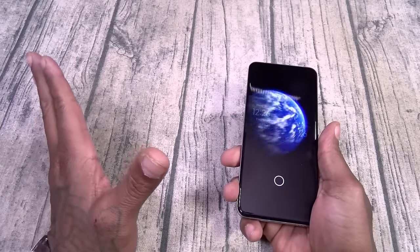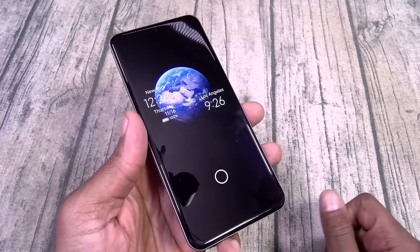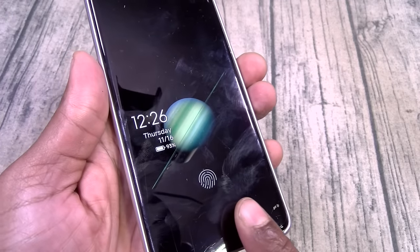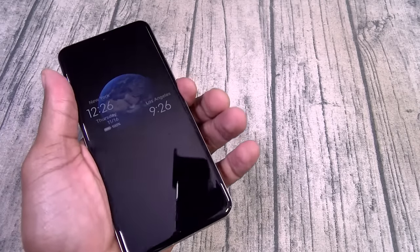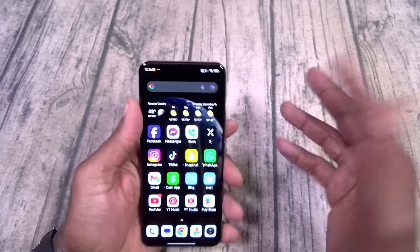Oh, and before I even get into that, one more other petty thing. I hate this little ring right here. You know, I like the fingerprint. Let me see. Does this one still have it? Yeah, you see, I like the little fingerprint icon. That looks a little bit better. I hate this little circle ring right here. That's just cheap. It looks like they kind of cheaped out on that. And it is what it is.